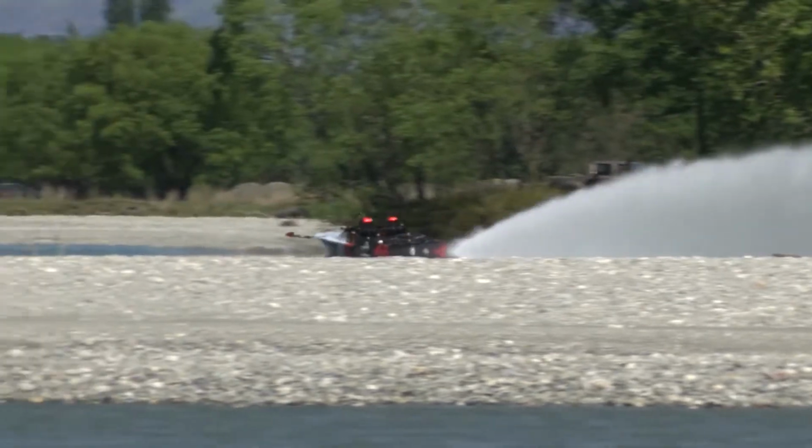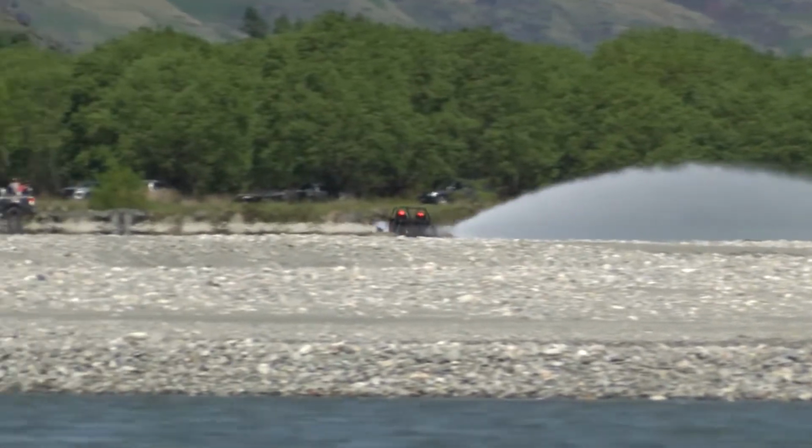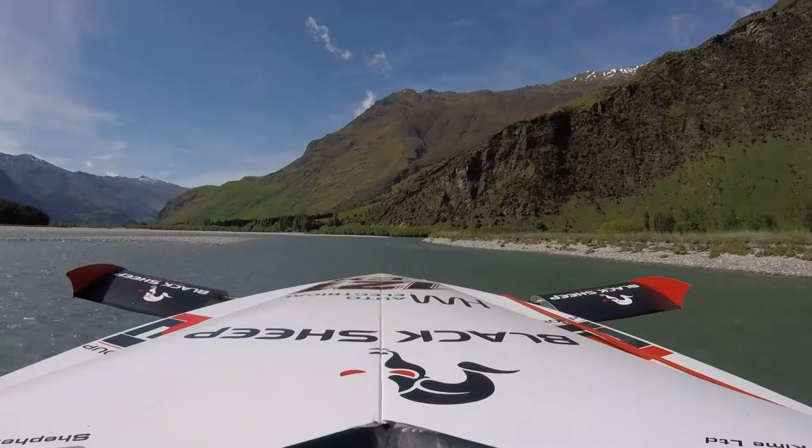And then once we got it up to Glendhu Bay, we did some testing at height, at altitude, and we actually got quite a bit of performance out of it playing with the grills. But it wouldn't be on par with the tunnel as far as straight line speed. You have to fly it up on the wings, you can't have it on flat water.